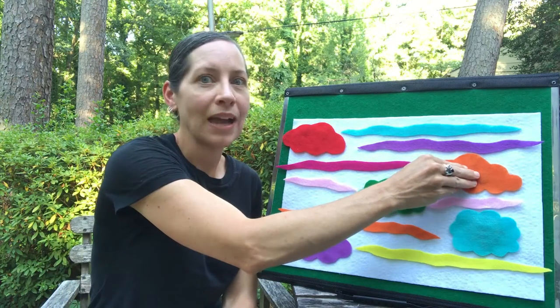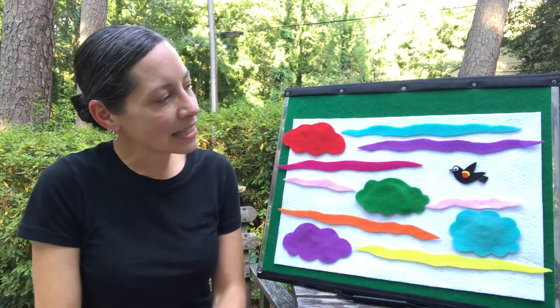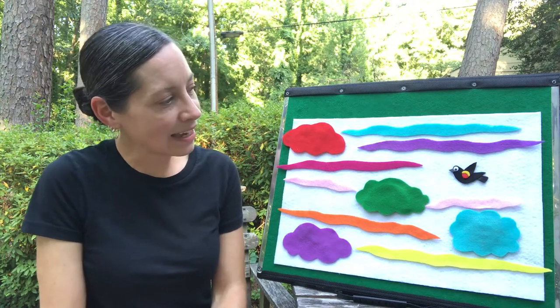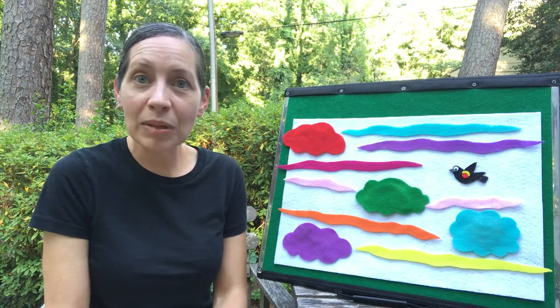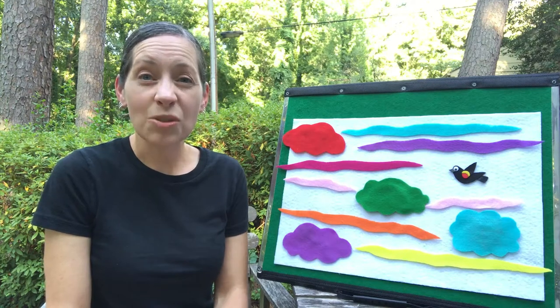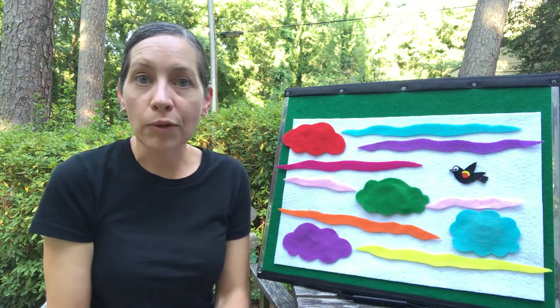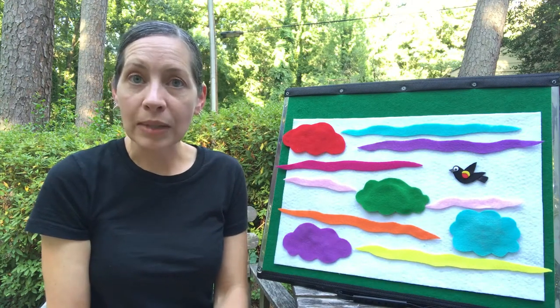All right, let's see if you're right. Mr. Sun, are you behind the orange cloud? It's not the sun, but we did find a bird flying in the sky. And what color is the bird? That's right, it's a blackbird. This is a special kind of blackbird because you can see on its wing, it has really bright red and yellow feathers. And this is called a red-winged blackbird.